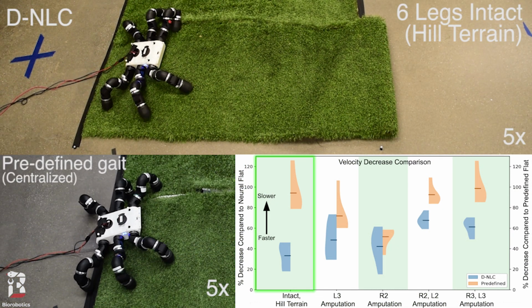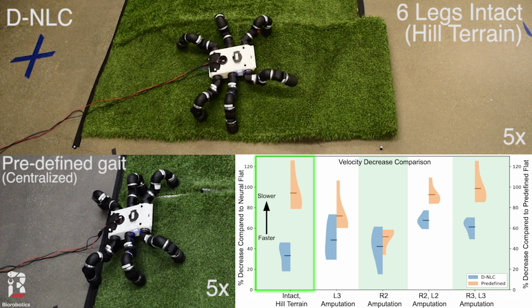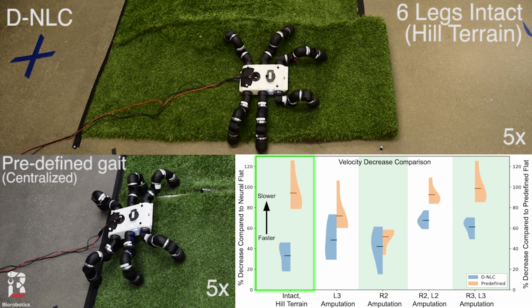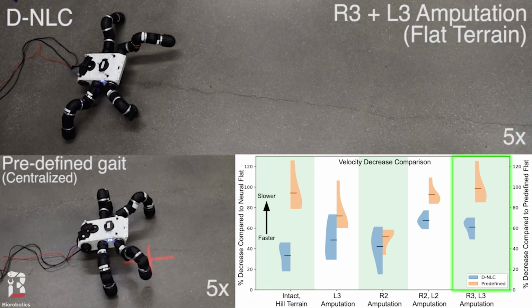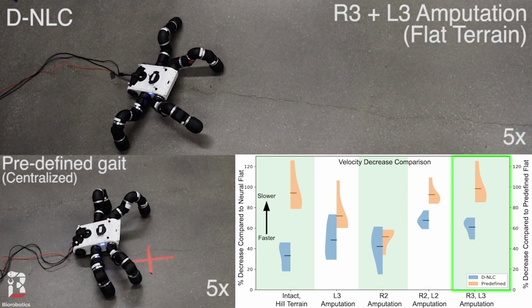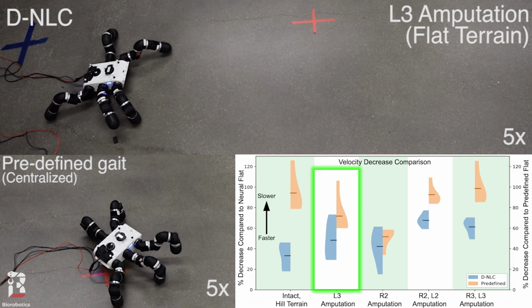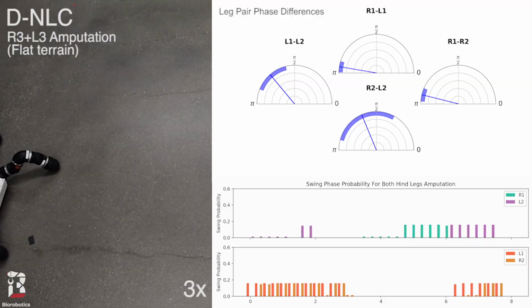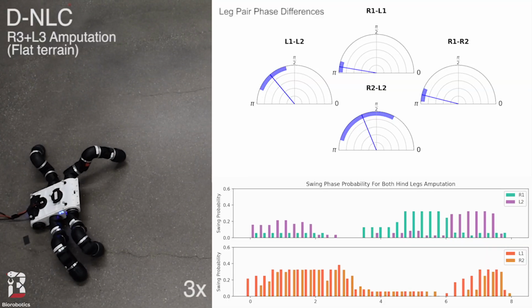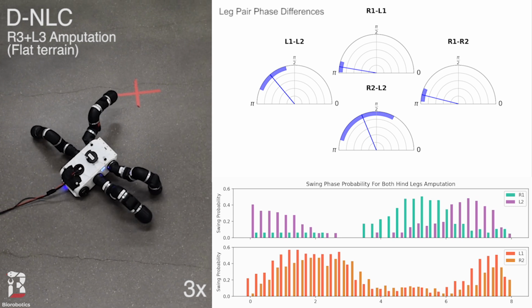Results demonstrate that D-NLC adapts well to internal and external perturbations while maintaining a gait pattern and forward velocity. Using percentage velocity decrease, we observe a 31.3 better performance with D-NLC compared to a predefined gait centralized controller, which is statistically significant for large perturbations. We also evaluate adaptability through emergent behaviors, which can be represented by phase difference and stance duration.